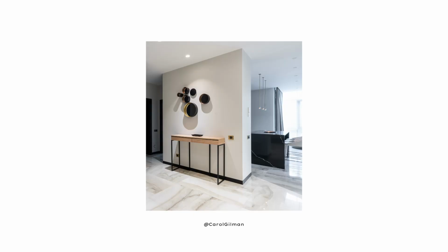And the other thing I think about when placing a console table, especially when it's near a doorway or an opening, is making sure that it's just shy of the opening so that you walk in and out of that opening into another room easily. You're not bumping into the table.